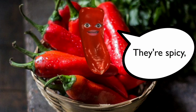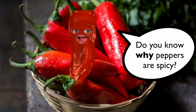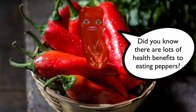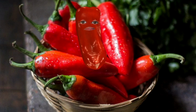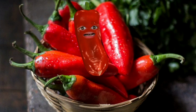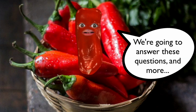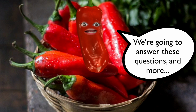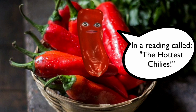They're spicy and colorful, and they're good for you too. Do you know why peppers are spicy? Did you know there are lots of health benefits to eating peppers? Why do people eat peppers? Why do people like to eat spicy foods? We're going to answer these questions and more in a reading called The Hottest Chilies.